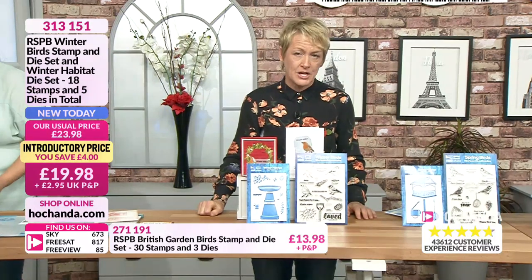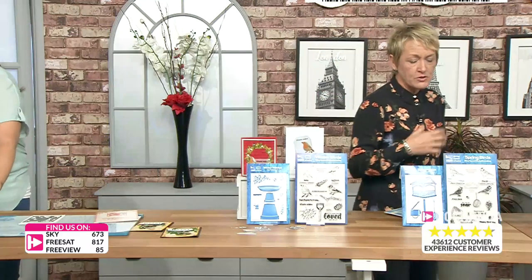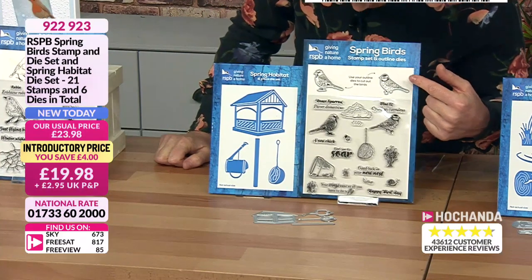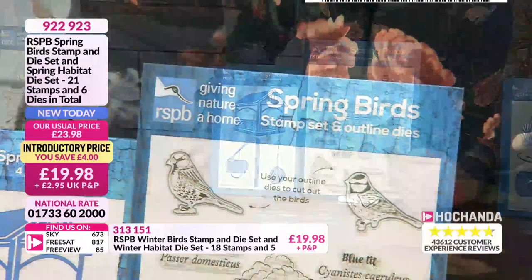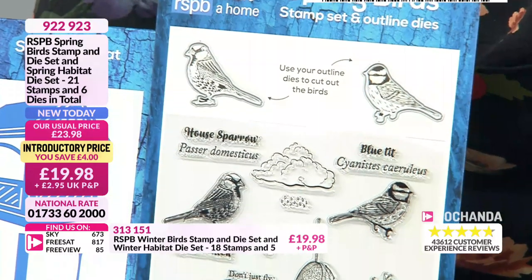Right, that is your winter bird stamp. Next up, we've got spring birds. Now, within the sets, you've also got other elements as well. So you are building a scene. So in this one, you can see you've got your birds at the top. And you've also got your bird feeder in there. So with your blue tit, you've got your house sparrow.